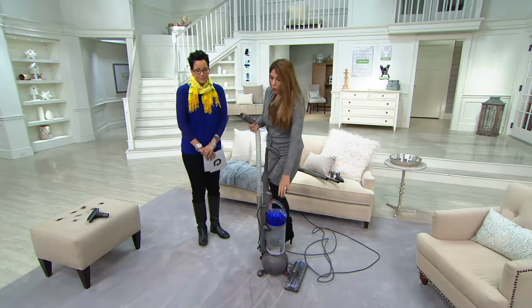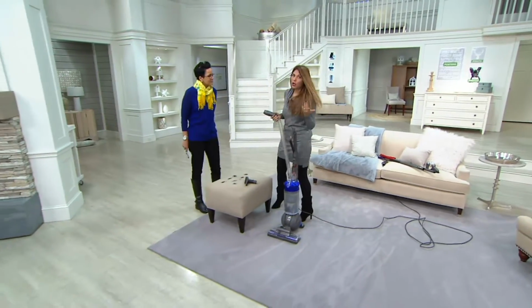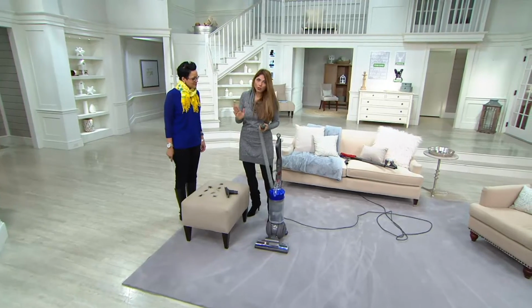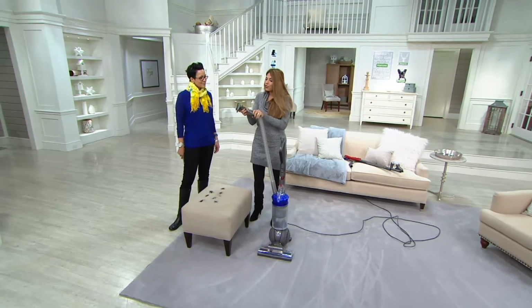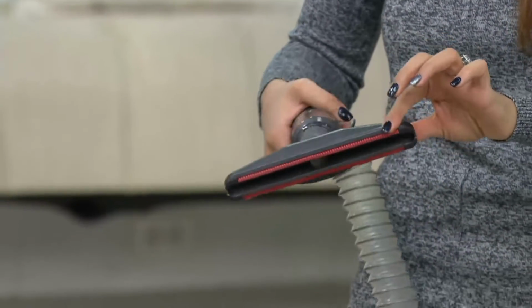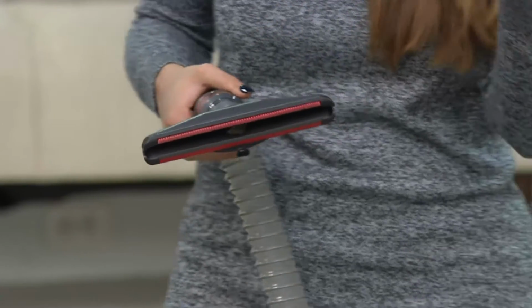I do. So we're going to show you, you saw me do a quick high reach there. Just to let everyone know, it's also the longest reach. So it's 15.5 feet of reach, so you can go anywhere you want to in your home. You can take the wand off and do your sofas, your couch cushions, your pet beds, your ottomans, your love seats. You can take this out into your car as well. Make sure it's probably in the garage.